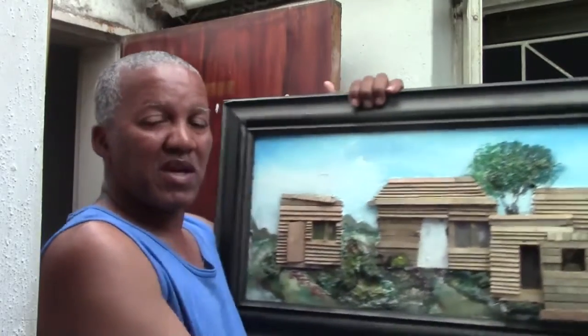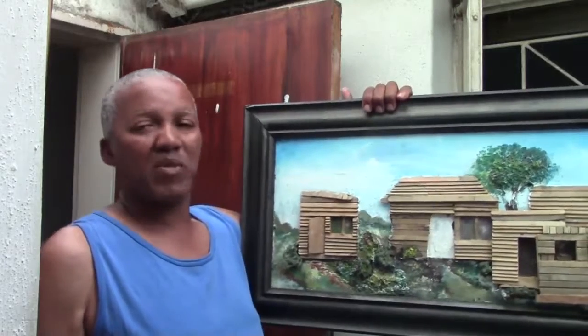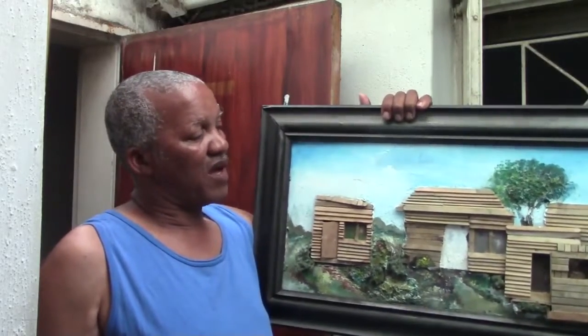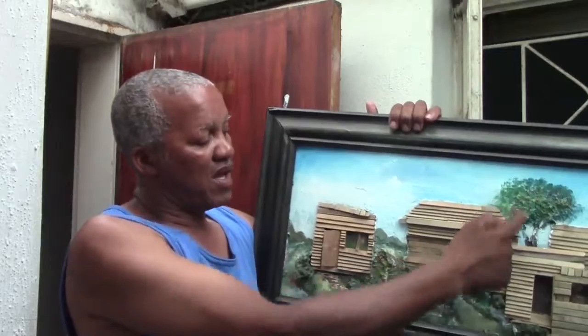So this guy, that is my other project I'm busy with, and that is to make from popsicle sticks, and I covered it with toilet paper. See that part there for the tree? I covered it with toilet paper. See that?